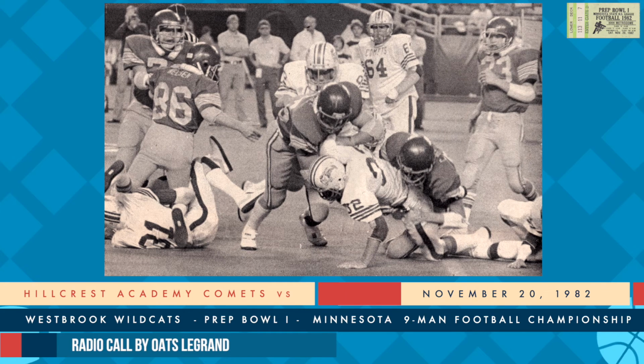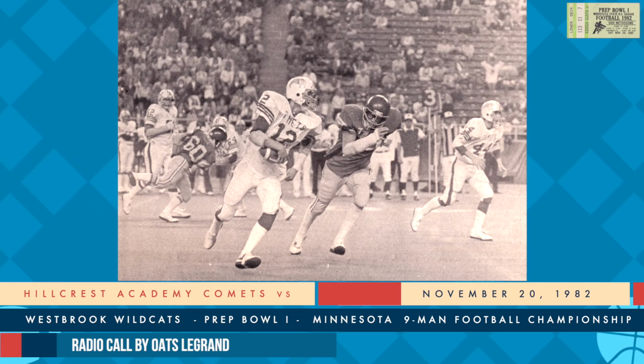Deuce in the backfield, a wing on the right side. Ready to go. Now they snap it out to Anderson. Anderson tries to get outside. He's going to be hit down at the 10-yard line. Nilsson over there. And also over there on the play was Grown. Second down, 8 yards to go.